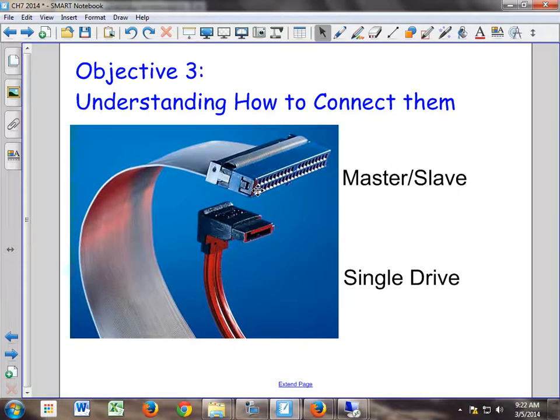Okay, third objective for us today is understand how to connect them. First of all, any questions on capacity? So sizes, we're talking about the physical size, we're talking about how much data they can store, and you just saw from that example that the cost of data has gone down and down and down. So I got to remember to talk about the speed stuff next class.